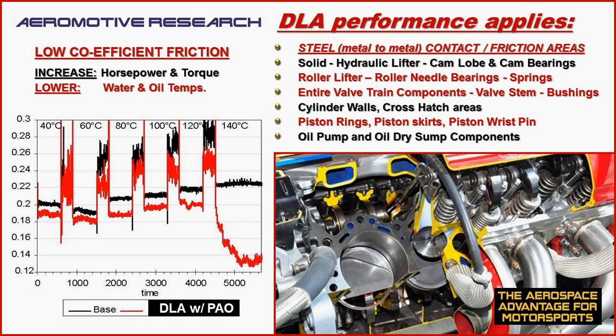Now, the DLA performance, the diamond-like additives, applies because it will lower the coefficient of friction to increase horsepower and torque, and lower the water and the oil temp. So, Clayton, how does this happen? Well, within the steel carbonate metal-to-metal contact areas, the diamond-like additive soaks into the metal and becomes embedded with heat and friction.